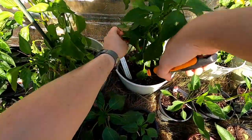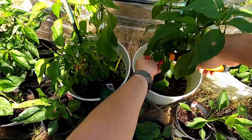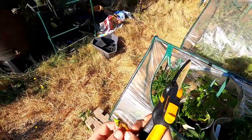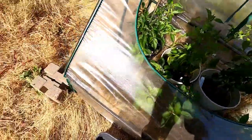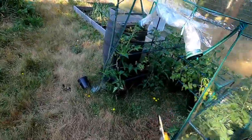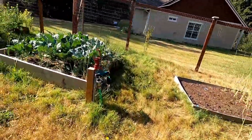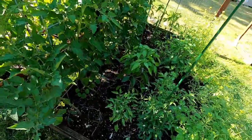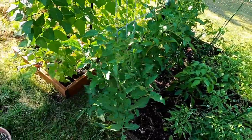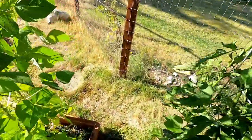Let's see. Oh yeah, looks like these are ready. That one's starting to dry out almost. Here we are. Oh, that one might be too far. All right. Yeah, tomatoes are still growing well, but they're not ready yet. And we're going to harvest garlic later. There are the peppers here. Thai chilies are probably harvestable, but again, I'm picky. I like them to be ripe. Into the tunnel, one of my favorite spots in the garden right now.